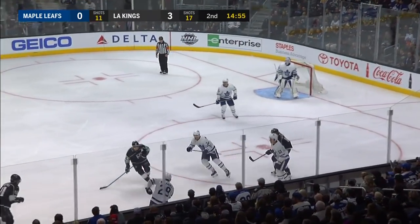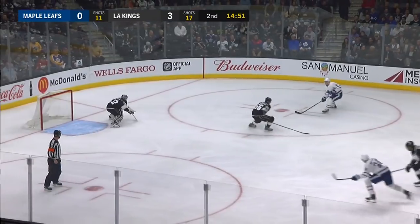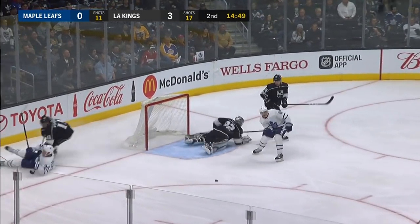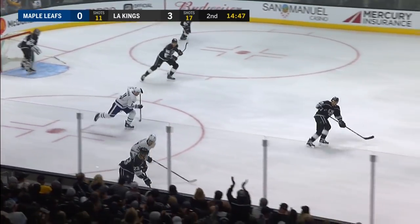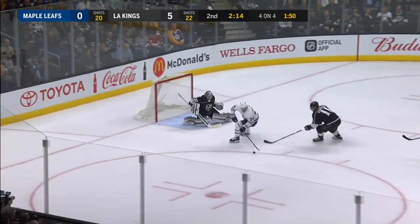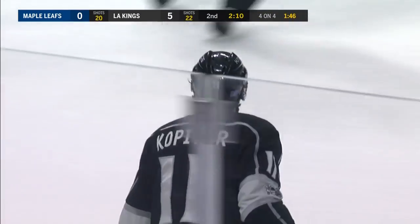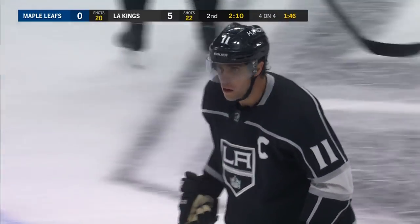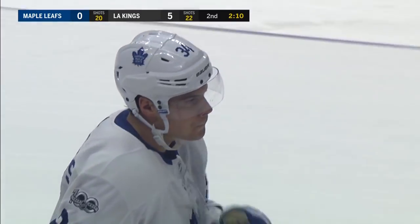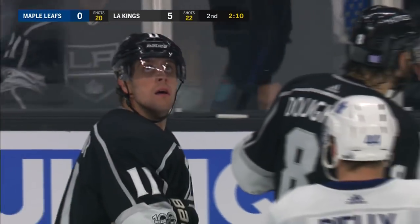Got it blocked. Gardiner and Nylander clear out. Look out. Zach Hyman the other way. Hyman delaying, dragging. Quick stops him. Wow. Wheel of Nylander to catch Matthews, and he's poke checked from behind by Kopitar. Oh, and they're going to give Kopitar a penalty. A penalty shot. It will be. Foul from behind is the call by the official. The back official made the call.